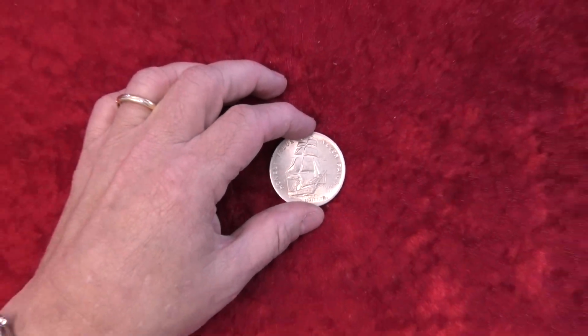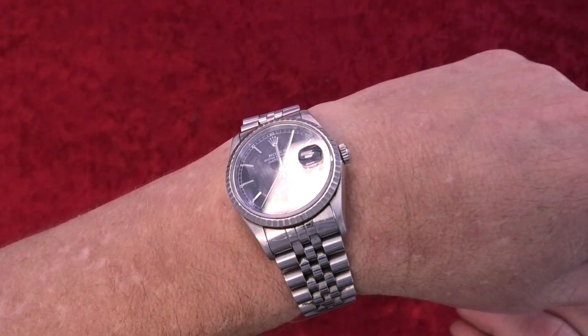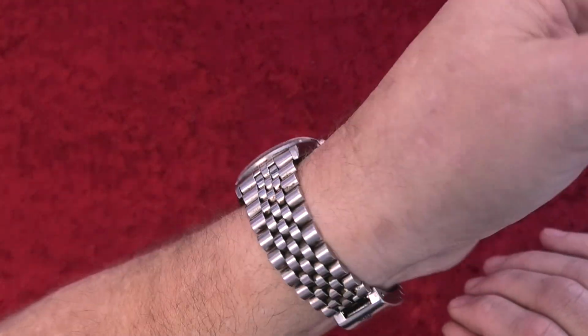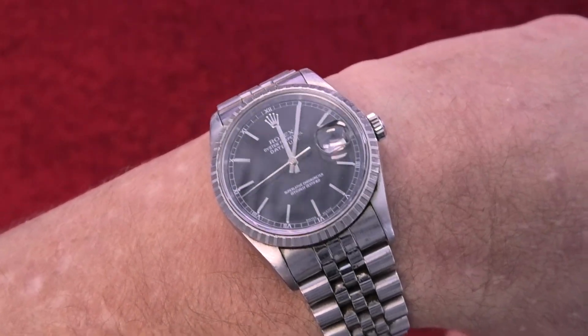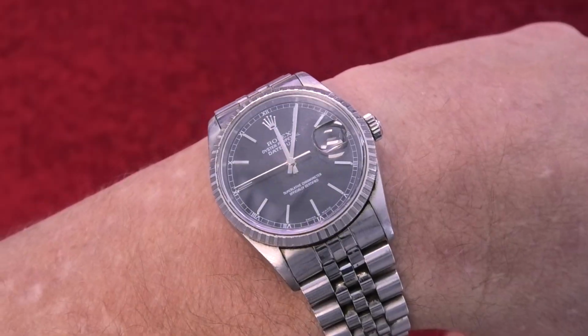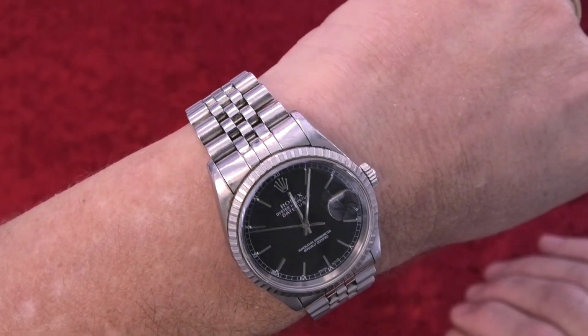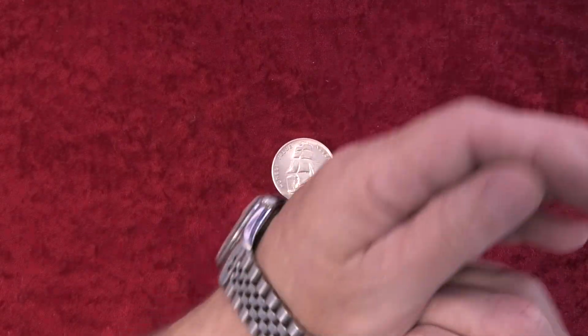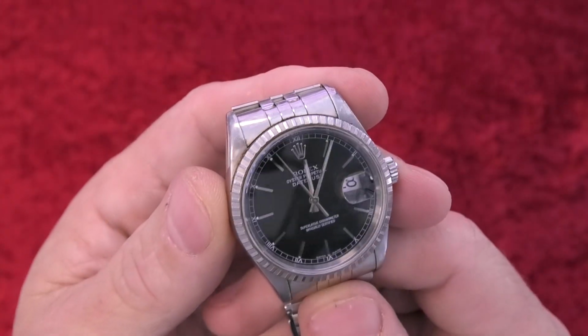watch. I pulled out my old watch from storage. This is my Rolex Oyster Perpetual Date Just. I got this from the Rolex dealer downtown Portland back in around 2000, 2001 or something like that. And I paid $2,895 for it. Brand new with the box, paperwork, and all that stuff. I saved all that stuff.